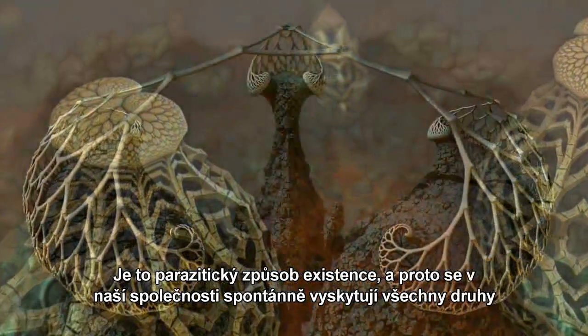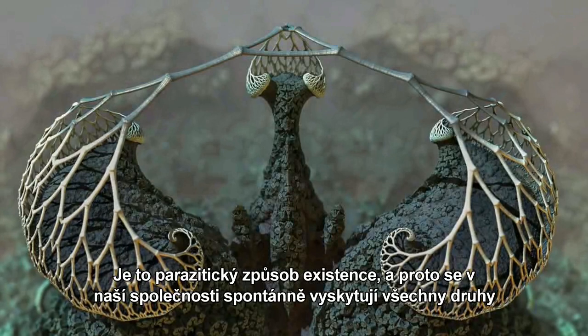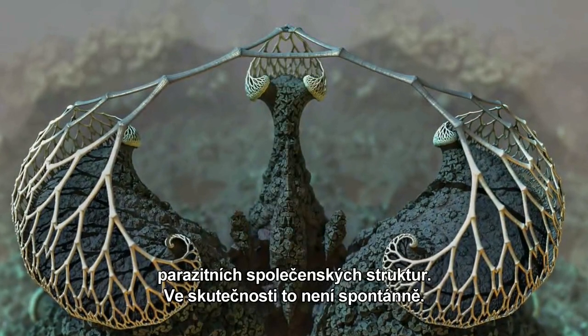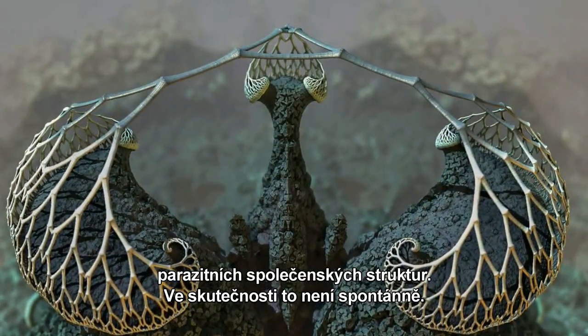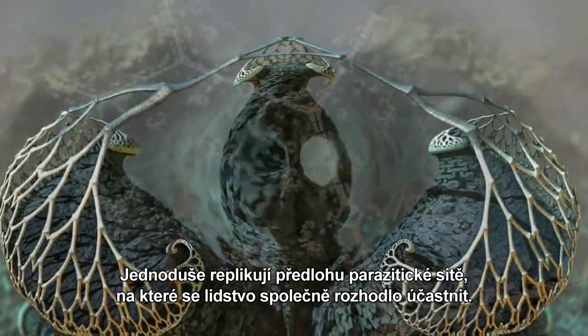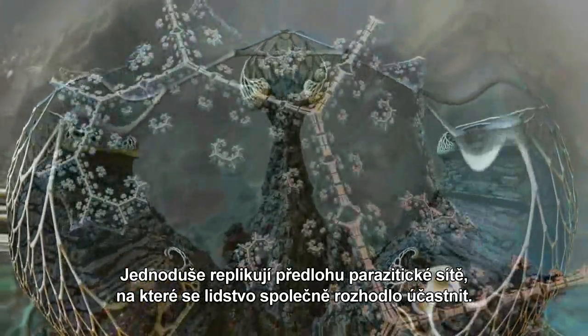It is a parasitic way of existence, and that's why all kinds of parasitic social structures sprout, as they say, spontaneously in our society. Actually, it is not spontaneous again, it simply replicates the patterns of the parasitic grid in which humanity collectively has decided to participate.